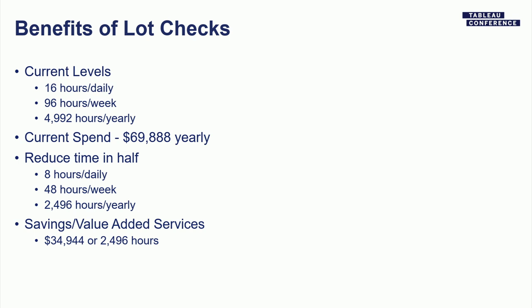So in our shops we've tested, we're reducing the time by about half, because they still have to walk the yard. So again, we're just cutting those times down in half. So we're saving about 2,500 hours in a year, or about $35,000 a year in value-added services.